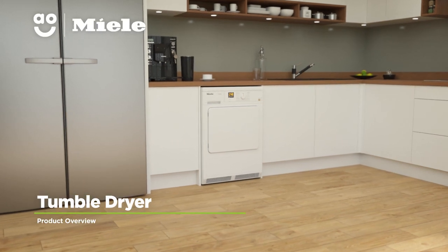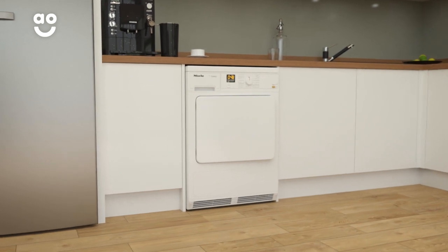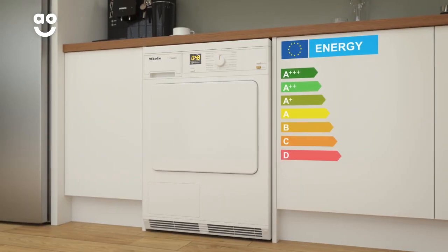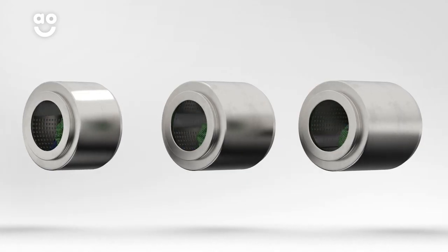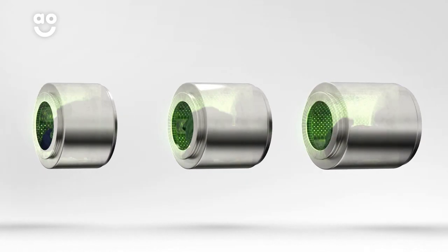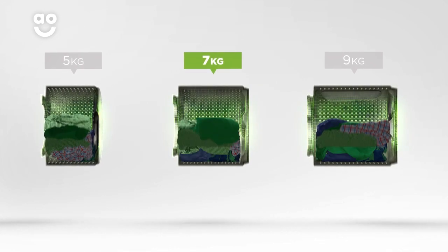Make laundry days a breeze with this condenser tumble dryer from Miele, which has innovative features to take special care of your clothes. It has a B energy rating and a medium-sized 7-kilogram drum. We believe the bigger the drum, the better, not only because of the extra capacity, but also because your clothes have more room to tumble for the best drying results.